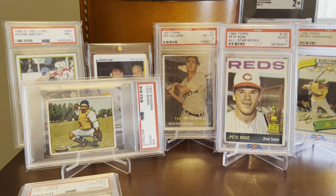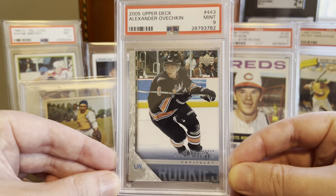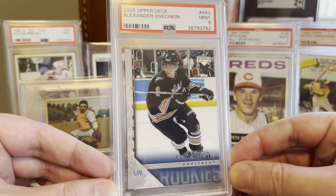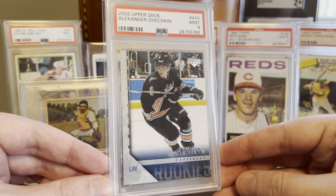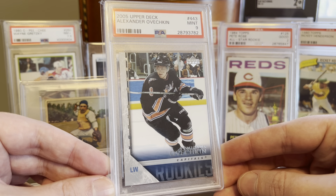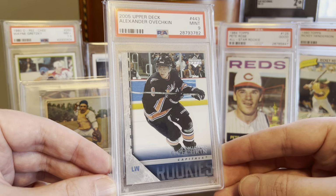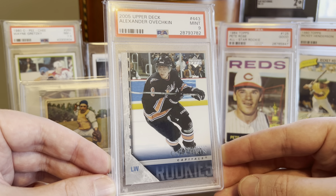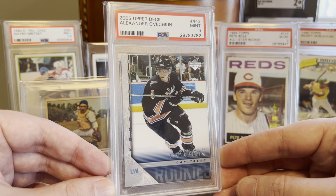Number 13 now, probably the most overall important or highly recognized Alex Ovechkin card in existence, the 2005 Upper Deck Young Guns OV rookie card. If you're an OV collector, which I am, this is the cornerstone card that you shoot for, assuming you're not a multi-millionaire who's searching for on-card autos from the cup or patch cards or something like that. But as far as classic Ovechkin collecting goes, this is the card, the Upper Deck Young Guns rookie. Really happy that I picked this up in a PSA 9 back in the day when things were a little bit less crazy.